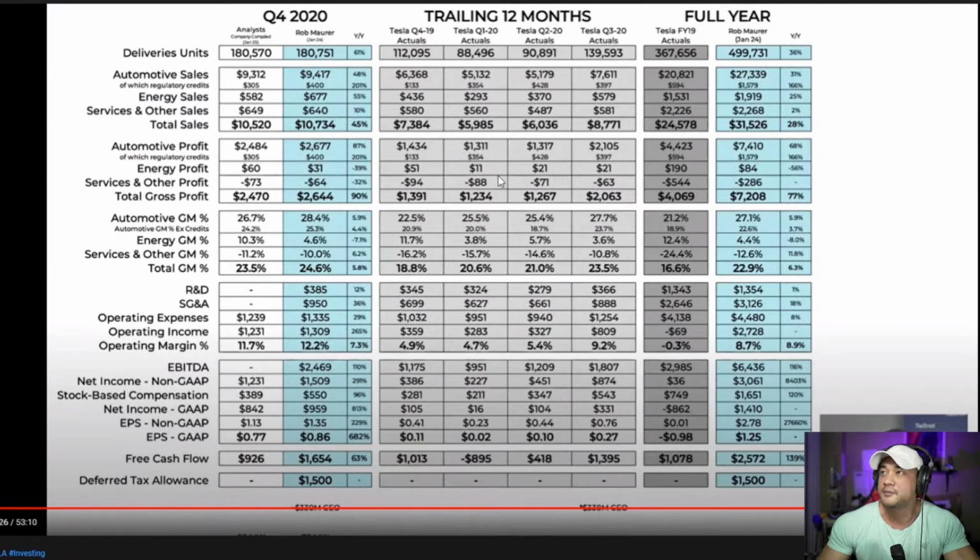But what I wanted to show was that Tesla delivered 180,000 cars in Q4, 139,000 in Q3. So they had quite a bit of an increase quarter over quarter, and year over year was 61%, and that led to a 45% increase in total sales revenue. And the most important number we all want to see is the gross profit. It's actually up 90%. Now, how is it that they've increased sales by about 45%, but their profit has gone up 90%? It's because of something called leverage.